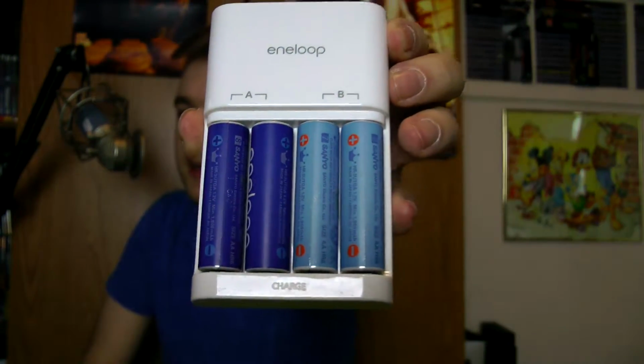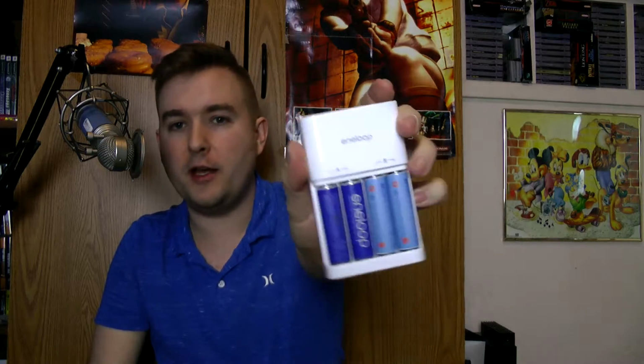Now this is what I use for all my gaming devices, all my controllers and stuff. These are Eneloop batteries. Eneloop batteries are the highest quality lithium rechargeable batteries. They'll last you for a couple of years or more, but AA batteries, especially lithium ones, are just such a valuable commodity. You want to get these. Now they may run about $40-50, but they'll last you forever. They've saved me so much, and I'm still using them. I've had these for 3 years, and they've been through so many charge cycles, and they're still going strong.